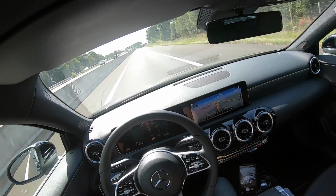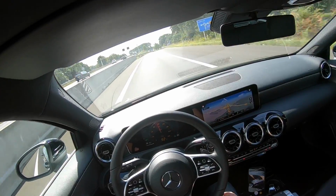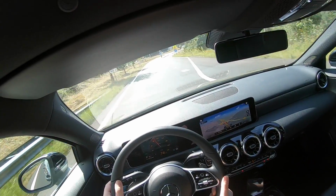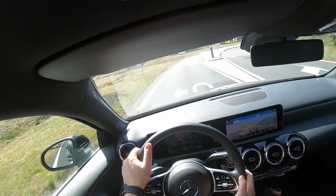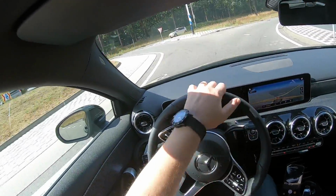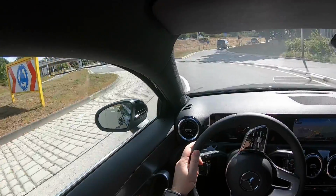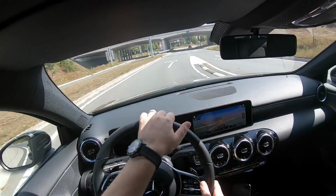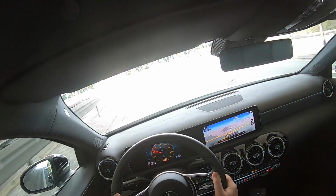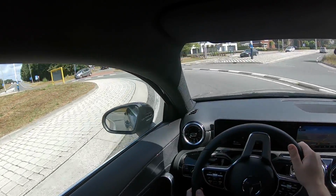I haven't driven a 1 Series yet. I haven't driven an A3 from Audi yet. So I don't really have a lot of things to compare. But I must say, this is very nice. Also the way it handles in the corners, it's great. Packs some punch. Again, turbo technology, but this time in combination with 4 cylinders.